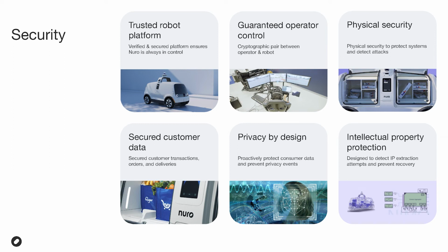We take great care to protect our partners' data and the private information our users entrust us with. We implement both technical controls, like encryption, and operational controls, like data segregation, to ensure that we are anticipating and preventing compromises and data leaks. Finally, we also take care with our own data. We use the same techniques to detect and prevent any attempts to extract our intellectual property.